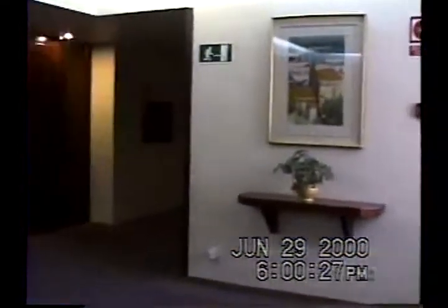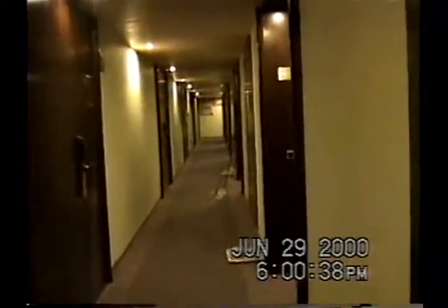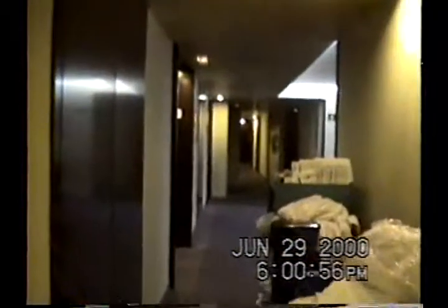This is the hallway. Those are the stairs. This is floor 2. Dream team members could have stayed in one of these rooms. It is pretty amazing. This is our room 204. No molesting. I'm coming in. It's pretty amazing that the dream team did stay here, isn't it?